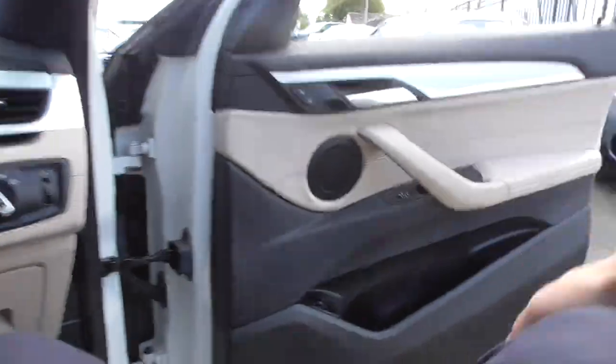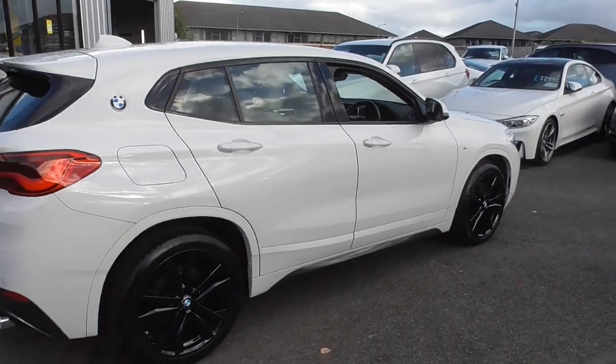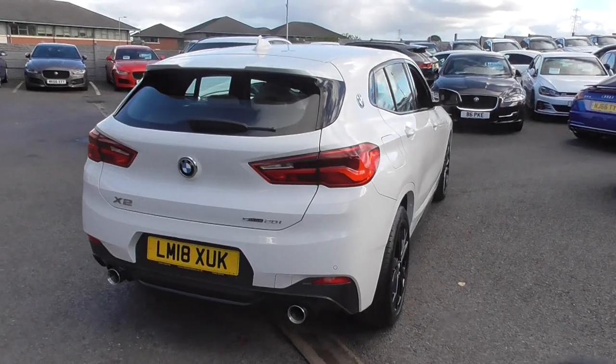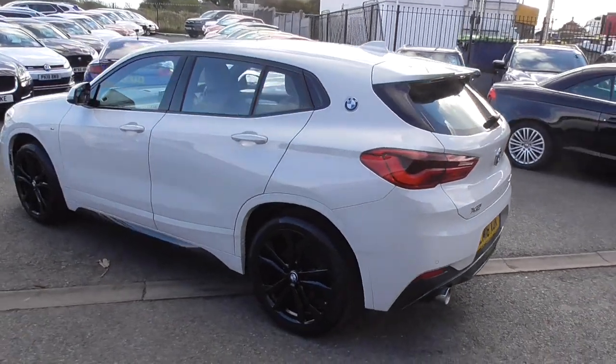Before the car comes to you as well, it goes through our workshops. So it'll go through our pre-delivery inspections, a 128 point pre-delivery inspection. If it requires anything further from there, say an MOT or a service, obviously we sort that as well.